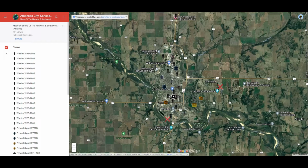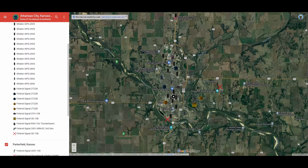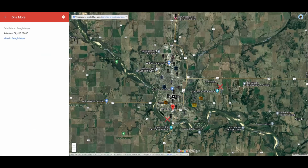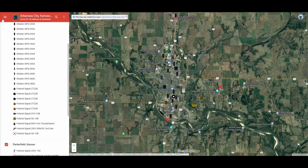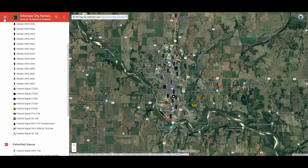We have 1, 2, 3, 4, 5 Federal Signal 2T22Bs and one Federal Signal STH10B. If any of these sirens are your favorite, come see them. We got a Federal Signal, we got a Thunderbolt, we got an SD10B. We got the Federal Signal 2001 second gen, and these are all of our sirens.